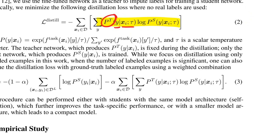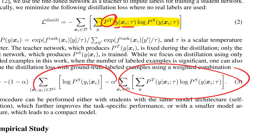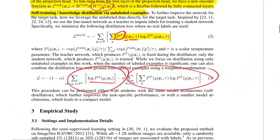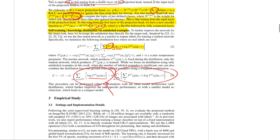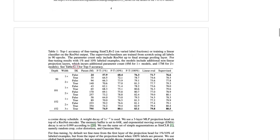And you can even mix that. As you can see right here, you can mix this with an actual supervised loss. So this would be the supervised loss, whatever. Yeah, I guess I was wrong. I guess P of y is always 1 in that case. But they don't use this particular kind, I think, except in one of the ablations.